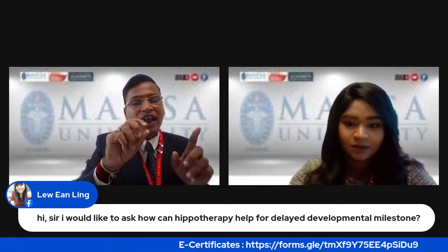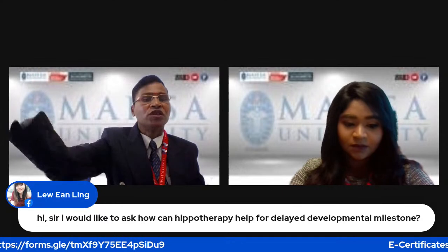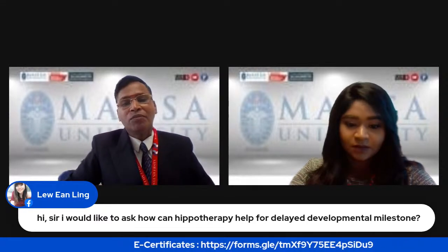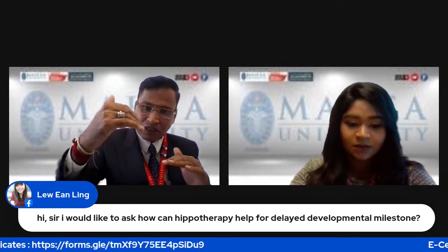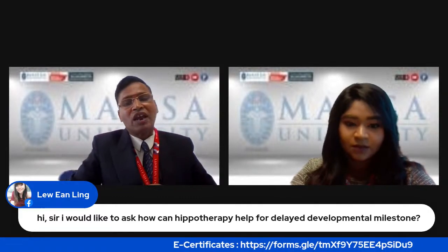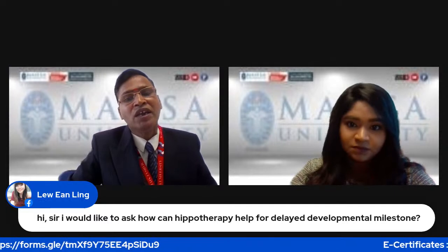Even as you see, the child sits on the horse, and in the activity we train them from sitting to standing using the tools. In these situations, the trunk control will improve. So we need to plan according to the patient's condition. We need to take note of the patient's needs and what things are available, so we can correlate them. According to that we can plan our treatment. So children with delayed development milestones can make very good progress with the help of hippotherapy.